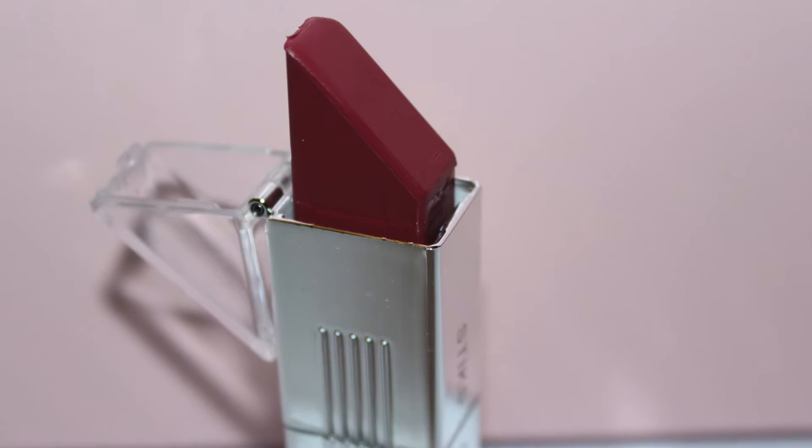This is what the shade looks like, if you guys can see that right there. And I'm going to swatch it on the back of my hand. It is a beautiful color. Looking at it, it looks like a terracotta. When I first swiped it, it's pretty light. It feels very moisturizing. But you know how when you first swipe a lipstick, you have to break that seal, that coating it has on it.